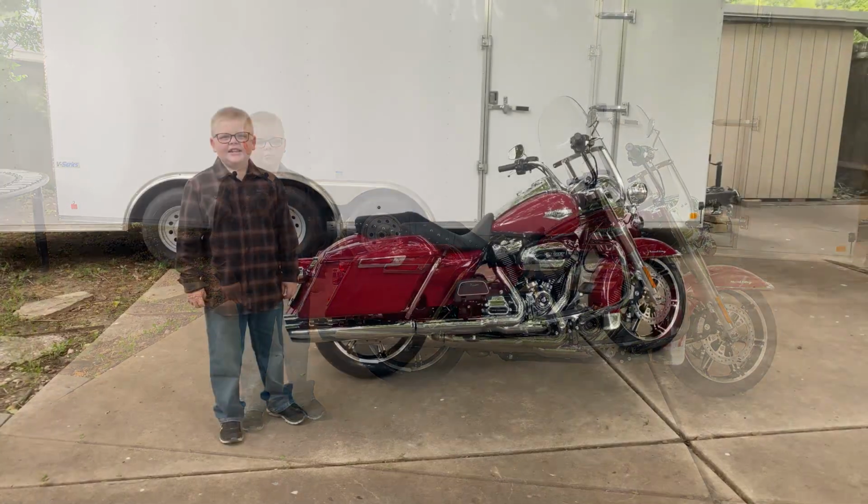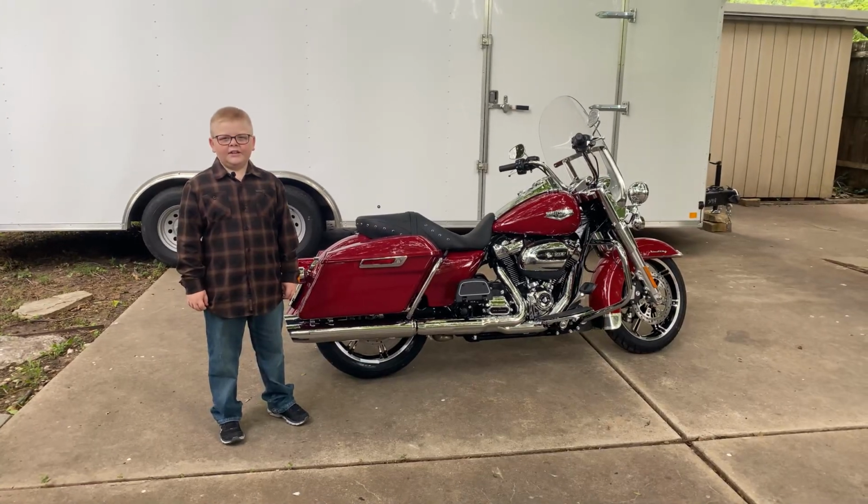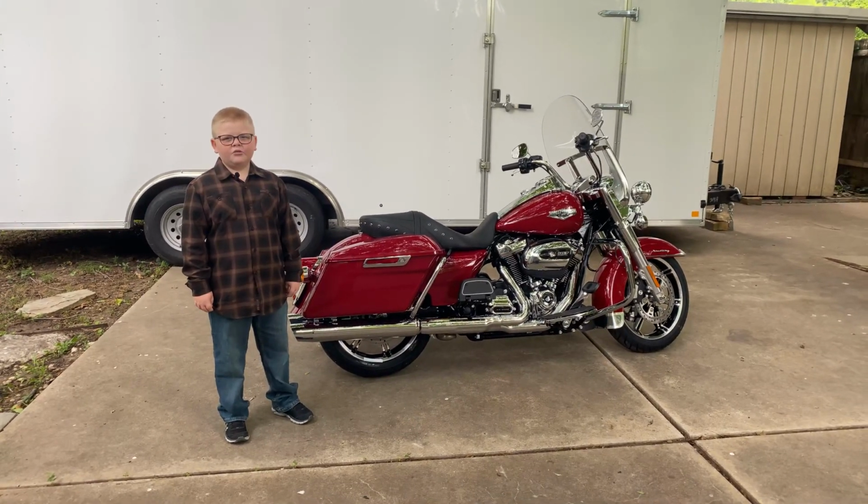And today we're going to be talking about my favorite bike, the 2020 Harley-Davidson Road King. Let's roll the intro.